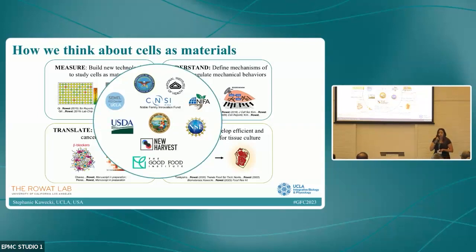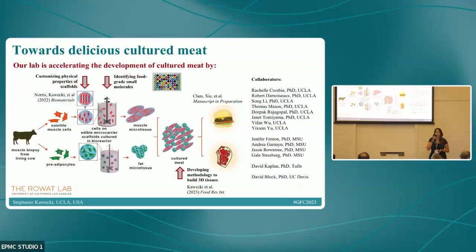This work really started in 2018 when we were awarded GFI's inaugural research grant, and I was awarded a New Harvest Fellowship. It was really these foundational funding opportunities that allowed us to accelerate our research in this space. Since then, we've been able to secure federal funding from agencies like the USDA, the State of California, and the National Science Foundation. So we're just very grateful for these opportunities.